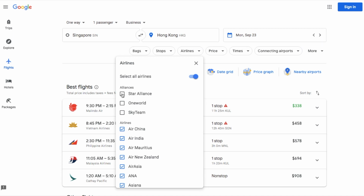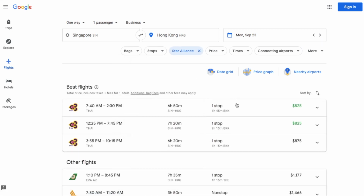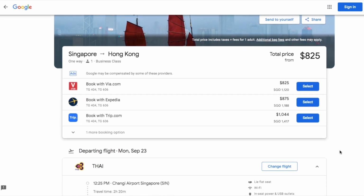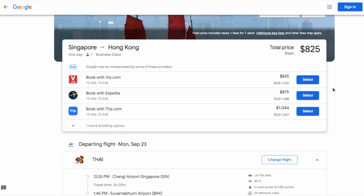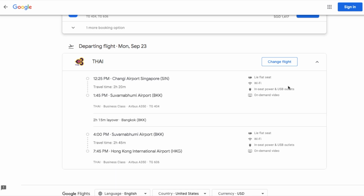And from here, we can filter by the airlines, and we want the Star Alliance. So you can see that the flight that we selected would be about $825. When we originally searched for this flight, it was $826. And you can see we're in the lie-flat, the Airbus A350 with a layover in Bangkok. So we thought this would be a good value for money using our points for the short flight because we still get a long haul business class product.